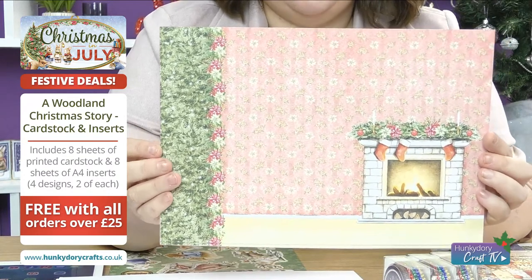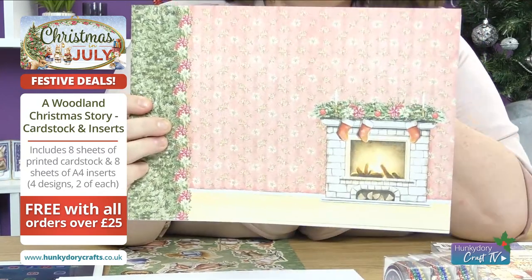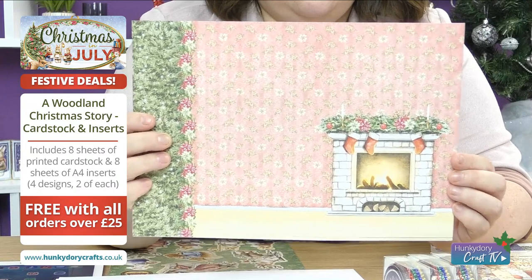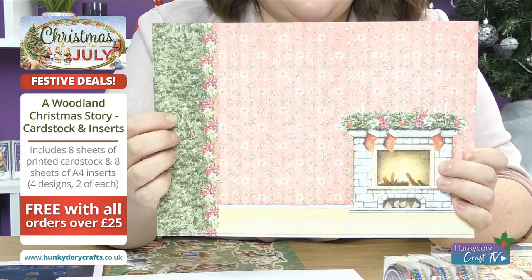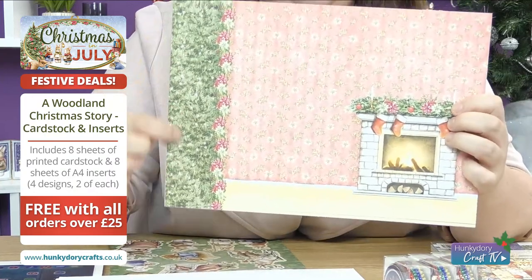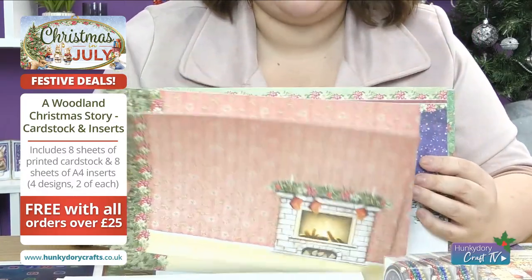You've got that fireplace, and look, this is printed onto matte stock cardstock, but look at the luminosity you get in that fireplace there. I know, you can just imagine all the characters sitting round, all cozy. That's it. Your little stockings on the fireplace. You could put your little initials on there. And then this beautiful foliage border down the side that you could cut away and use for so many other things. So you get 2 sheets of that.